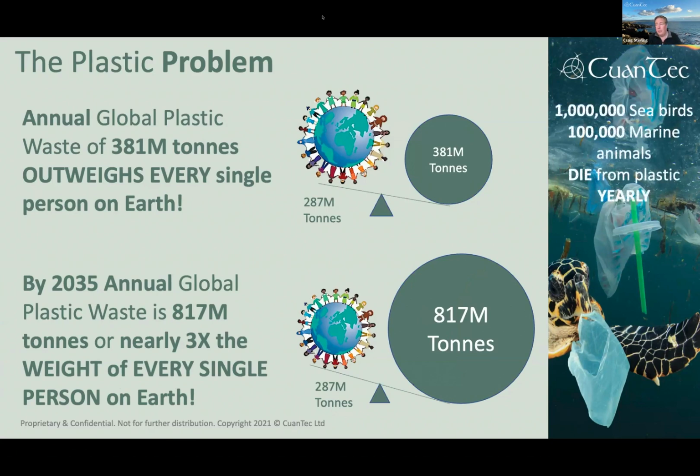And of course, the impact is substantial. And we don't know all the impacts yet, but one of them is, of course, the damage to the marine life. Over 1 million seabirds, 100,000 marine animals die every year from plastic. There's also the microplastics that are entered into our system and the food chain, all things that we don't know what the long-term impact is.